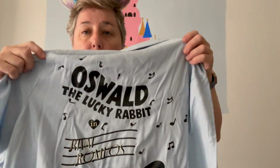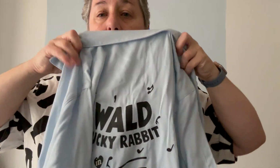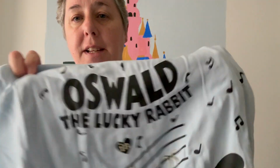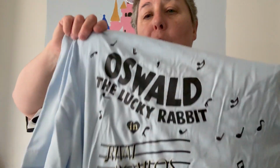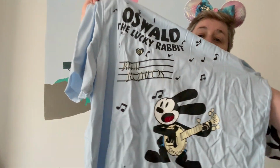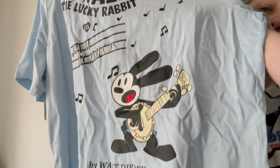Now Walt Disney, this was one of the first characters he created, Oswald the Lucky Rabbit, in 1927, and then unfortunately he lost the copyright to Oswald, which he was very sad about. But when he got loads of money later, he bought the copyright back. So this is like the predecessor to Mickey Mouse. Before Mickey, there was Oswald. That's what he looks like on the back of this shirt.